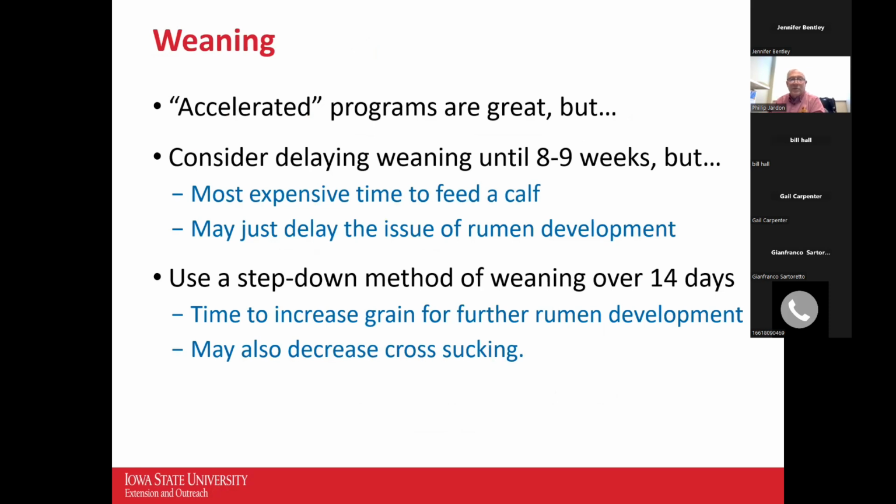So now let's talk about these accelerated programs. I think they're great, and it's the way we should feed calves. Actually, I don't like the term accelerated. I think we should use the term kind of normal. Before, when we fed calves 2 quarts of 20-20, we were kind of starving them to death, and they couldn't grow very well. They couldn't fight off their diarrhea very well. And we've done a much better job of getting calves up to that 2 months of age.